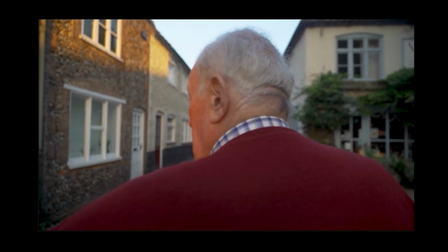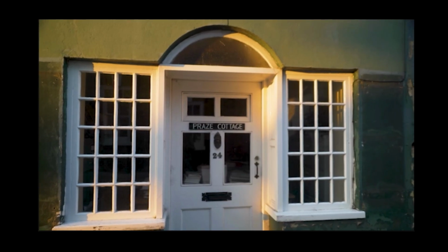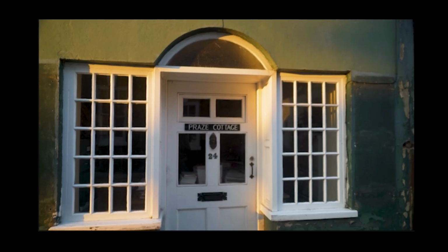Just as we go along, the lovely little Praise Cottage here. It's a beautiful little cottage. I just love the doorway, and it's classic again of its period. And that would have been an 18th century building. The latticed windows, the doorway.